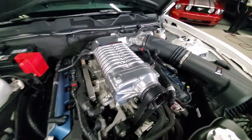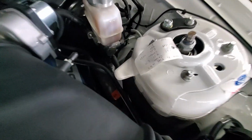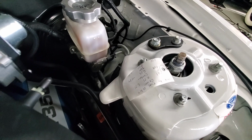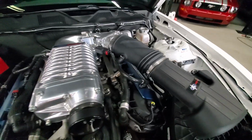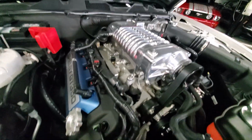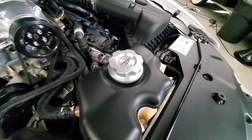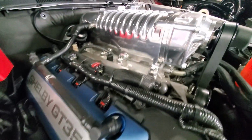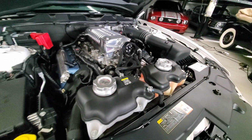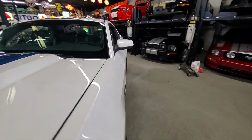Polished blower. Tag from the factory. The adjustments. Very cool. Get the billet caps. Every piece of documentation too that came from the factory for this car. And 2 sets of floor mats.